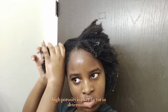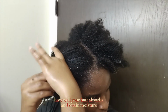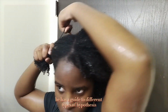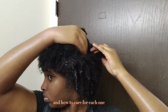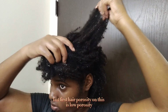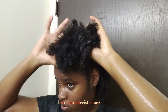Porosity is a key factor in determining how well your hair absorbs and retains moisture. Understanding your hair's porosity can help you choose the right products and techniques for healthy, hydrated hair. Here's a guide to different types of hair porosity and how to care for each one effectively and affordably. I don't know if that's a word, but first hair porosity on the list is low porosity hair.